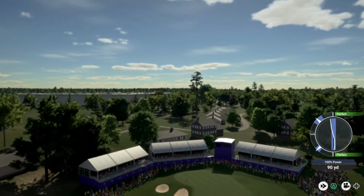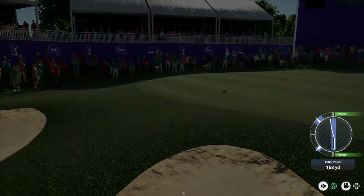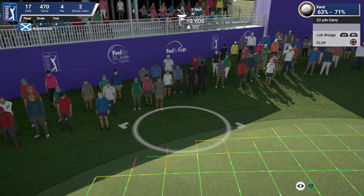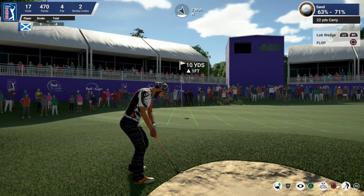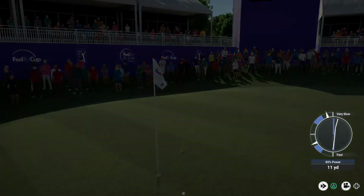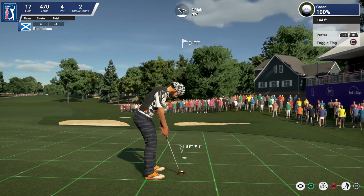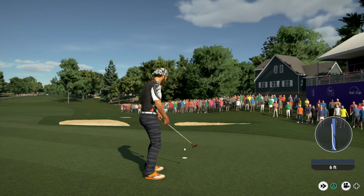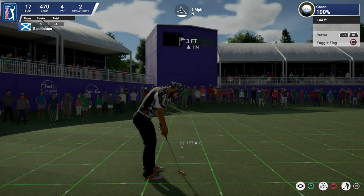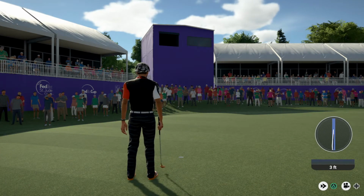And looks like a 6-iron. Uh-oh. Poor shot there. Game over. Not enough club on that one. Game over. This putt's about 3 feet away. Ooh, and that so misses. Stupid. That was so stupid. This one's about 3 feet away. And that'll be a bogey.